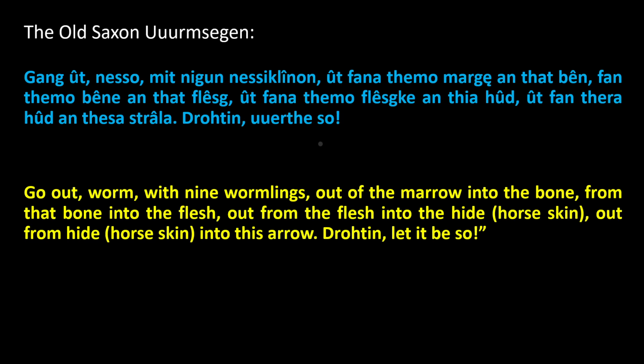So I'm going to attempt to pronounce the Old Saxon Uuurmsegen here. And I understand that some are going to point out that I sound like an American. Yeah, damn straight, I am an American. While I was taught 3 different languages in graduate school, one of which I spoke for 12 years out of the country, I do have some skill in learning other languages, and I use that collegiate skill to teach myself Old Saxon. I've been studying Old Saxon for 21 years. However, I've never been in an Old Saxon class.